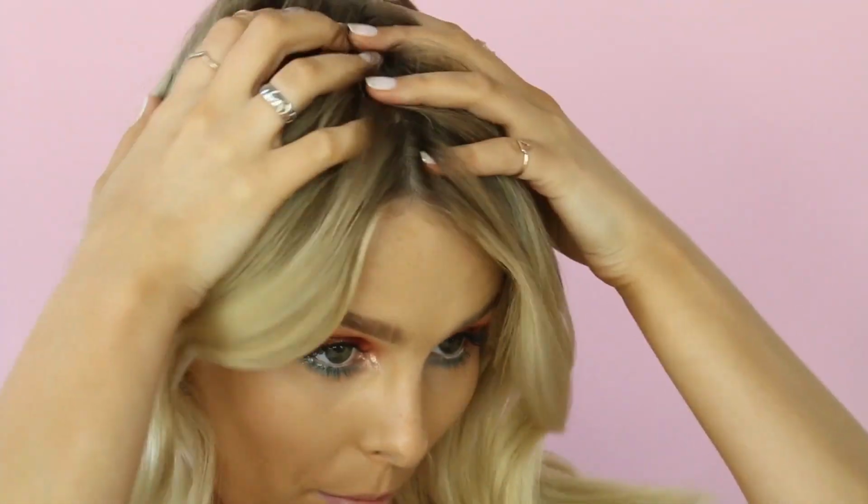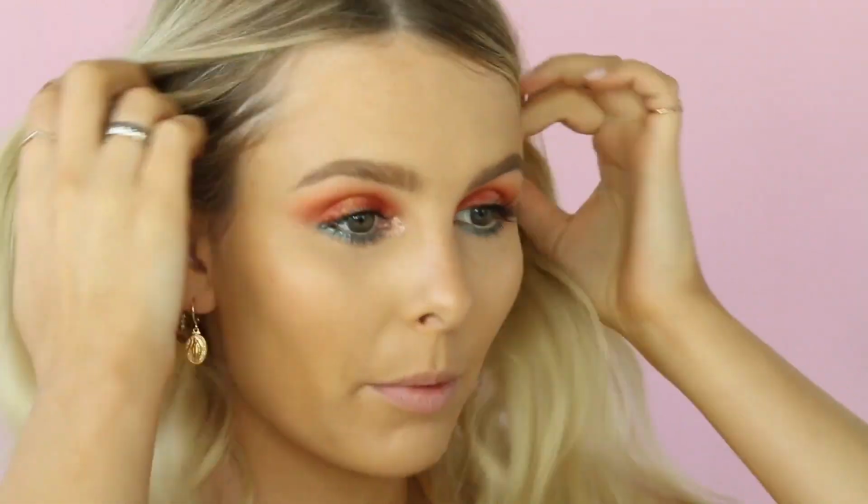So that colour is definitely a little bit darker than my usual brow colour, but I really don't mind actually. And it really does match my natural hair colour just about, so I'm totally cool with that. I'm happy to mix it up.